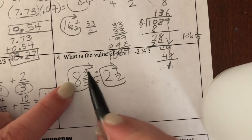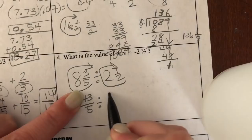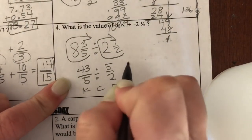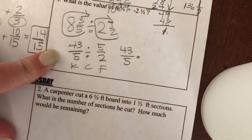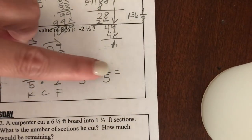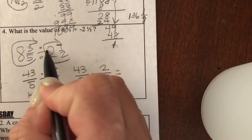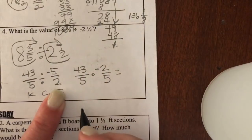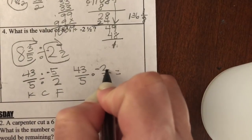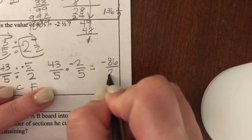So 5 times 8 is 40 plus 3. So it's 43 over 5 divided by 2 times 2 is 4 plus 1. It's going to be 5 over 2. Now, anytime I'm dividing fractions, I have to remember that rule of keep, change, flip. Keep the first fraction, change the sign, and then flip the second fraction. Again, I have a common denominator here, which is interesting. However, what I'm going to need, oh, and look at what I did. I absolutely forgot to bring my negative down right here. So I'm going to make sure, and I always try to check back, that I keep my negative. So again, that will change my answer because my answer in this case is going to be a negative because I'm multiplying a positive times a negative. So 43 times a negative 2 is going to be a negative 86. 5 times 5 is 25, so that will be over 25.